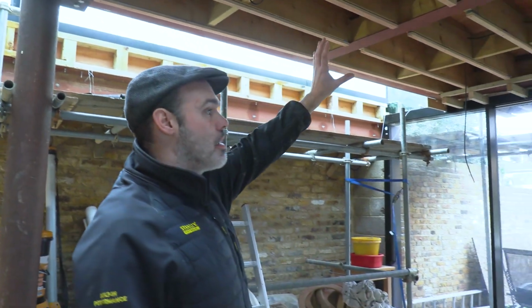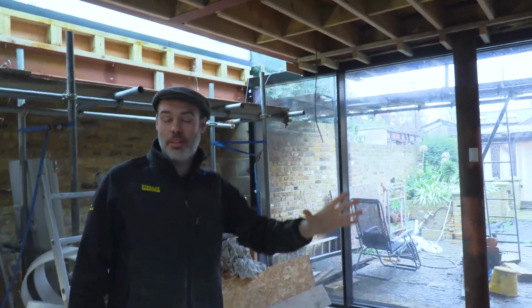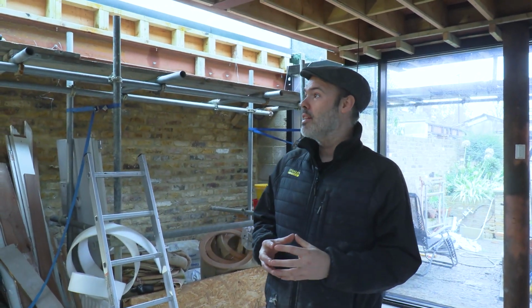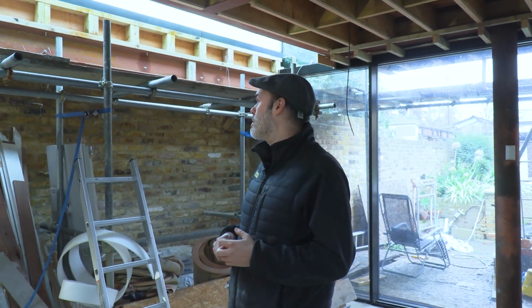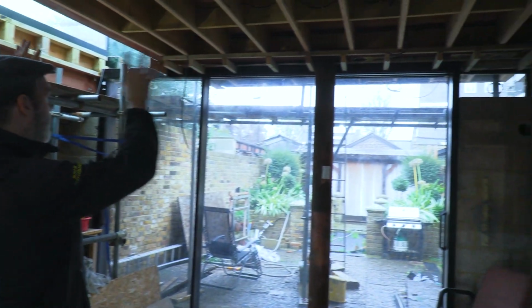Above we've got this. Architects, they're great sometimes, but they're an absolute nightmare sometimes. Some of the design decisions that our architect made are very, very pretty, but they have been a real difficulty to actually put into practice. So this is a cantilever roof. The idea with this is that it was going to be a floating roof.